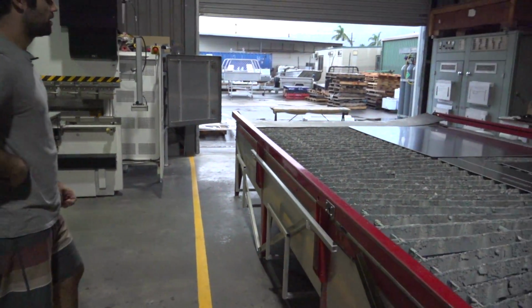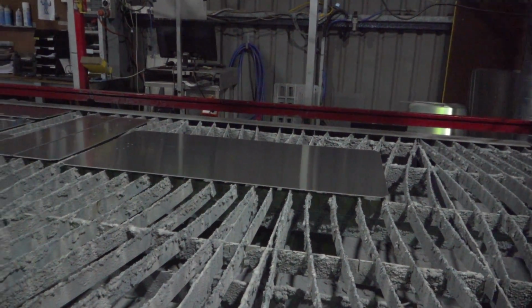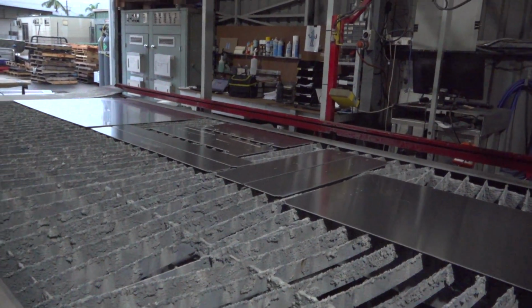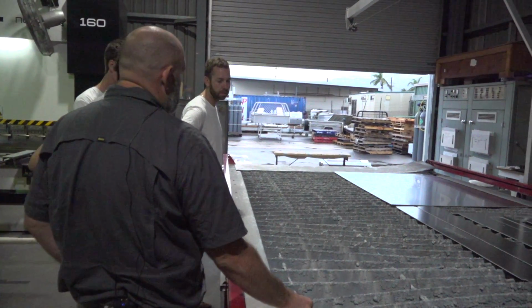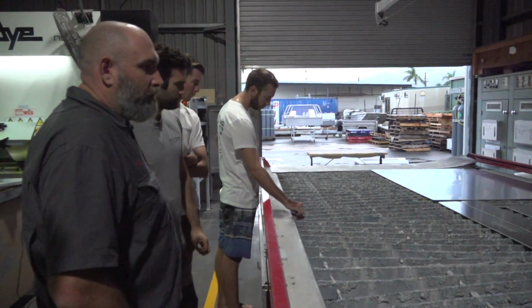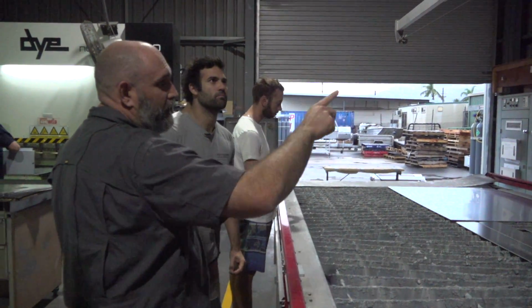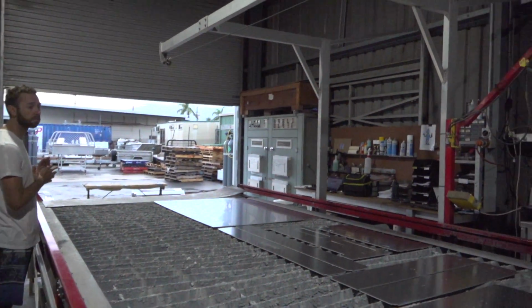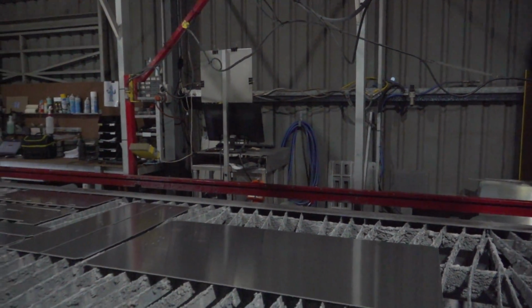So plasma tables here. Yep. You can see here, we cut a lot of aluminium. So this machine pretty much runs 10 hours a day. All day. The guys are going to be swapping out all these sacrificial plates this week. Yeah. So, changing them over. Yeah, change them over, put some new ones in, but we've got full ventilation, ducting, overhead gantry for the cabling. Yeah. And this is a table we bought and modified to suit our specific needs. So, spent a lot of time on it.